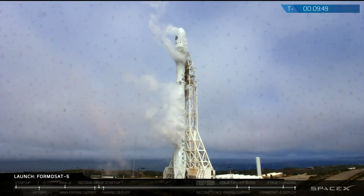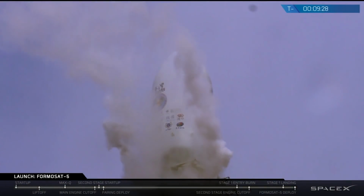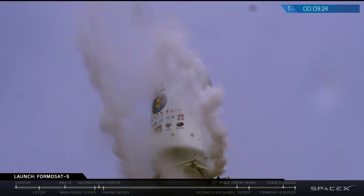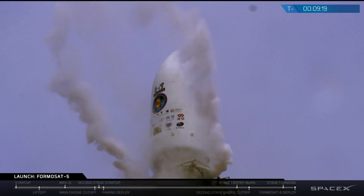Once it reaches that point, it'll separate from Stage 2 and fly back down to the drone ship. As Stage 1 is flying back, Stage 2 is continuing on with its primary mission, and that's to deposit Formosat in low Earth orbit. It'll be flying at 7.5 kilometers per second. Now, that's fast enough to get us to orbit. At the very top of the vehicle, you'll see the 17-foot diameter payload fairing.